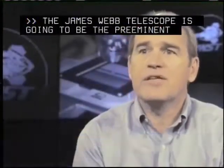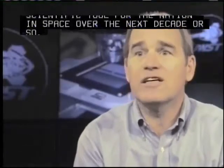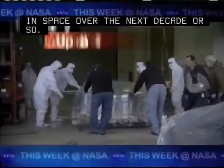The James Webb Space Telescope is going to be the preeminent scientific tool for the nation in space over the next decade or so. Story update.